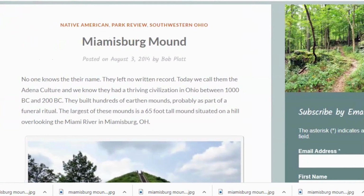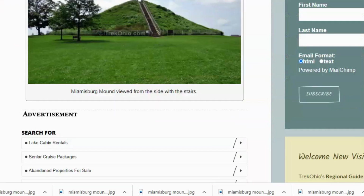All right, Miamisburg Mound. This was written in 2014. No one knows their name. They left no written record. Today we call them the Adena culture, and we know they had a thriving civilization in Ohio between 1000 BC and 200 BC. They built hundreds of earthen mounds, probably as part of a funeral ritual. The largest of these mounds is a 65-foot tall mound situated on a hill overlooking the Miami River in Miamisburg, Ohio.